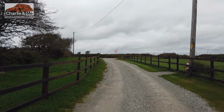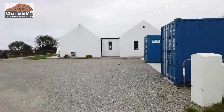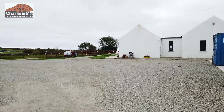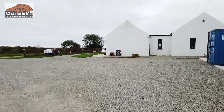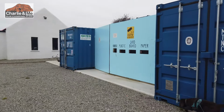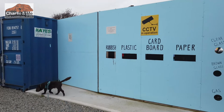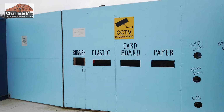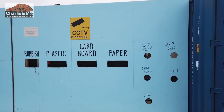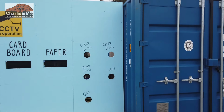That's the entrance with the Cork flag. As you make your way in the gravelled entrance, you are greeted by this. The reception area I'm going to bring you into in just a couple of seconds. Those units are just storage, but all the bins are here. Now, they really do push recycling. You've got your rubbish, your plastic, your cardboard, your paper, your clear glass, green glass, cans, brown glass. It's absolutely brilliant.